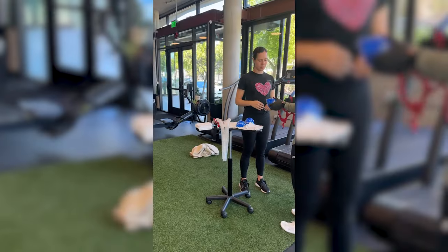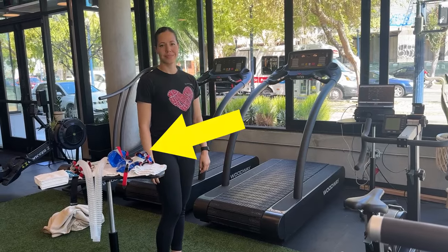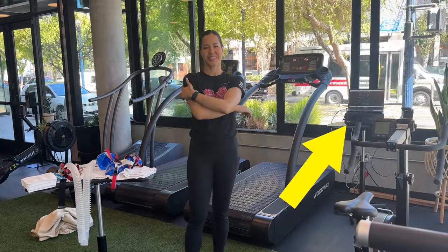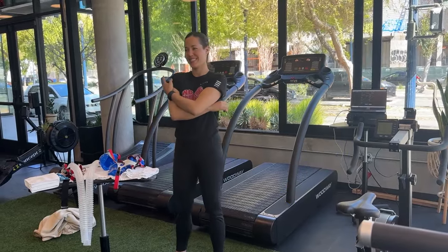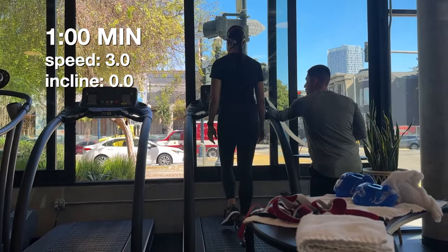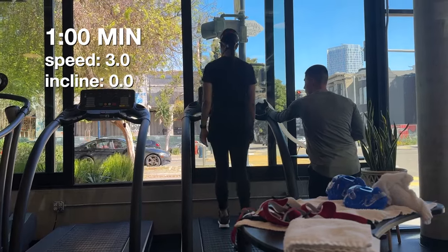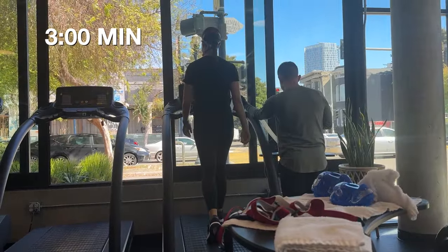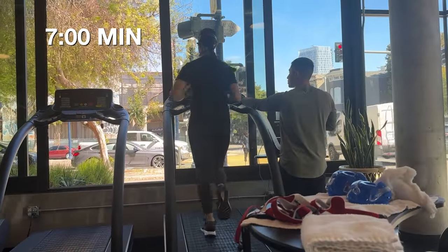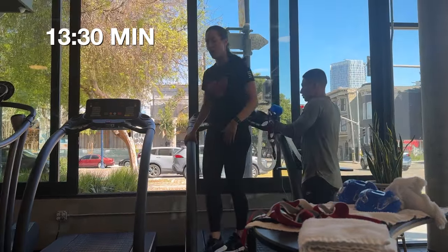Here I am getting ready for the VO2 max test. So this is how it works. They put a mask on your face, which is connected by a tube to a computer, which calculates how efficient your body is using oxygen. So at first, you can see here, they started me slow with no incline. So here, the speed is 3.0 and the incline is 0. And then every 90 seconds or so, they bumped up the speed, and then they would bump up the incline. And I pushed and pushed and pushed until I couldn't go anymore.